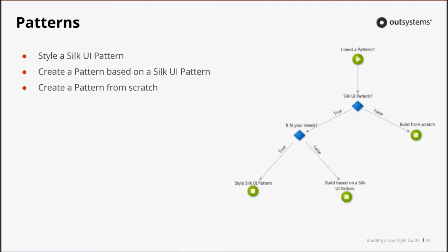So when you ask yourself if you need a pattern, you have three choices here. If a Silk UI pattern fits your needs, just customize it, applying your style on it. If a Silk UI pattern doesn't fit your needs 100%, since Silk is an open source project, copy that Silk UI pattern into your patterns space and change whatever you need to change. You can even use a Silk UI pattern as a base. If you can't, well, just build one from scratch.